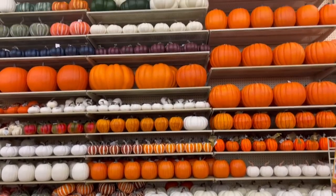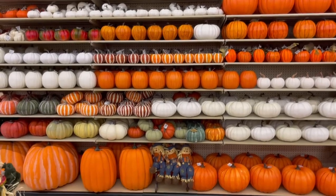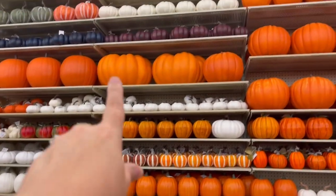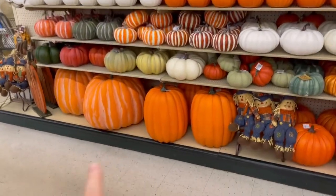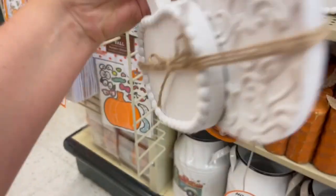We've got Pumpkin City right here. Some of these bigger pumpkins down here. And that's a pretty big size pumpkin, those ones too. That's a big boy. This is really pretty for the more neutral lover, $14.99.